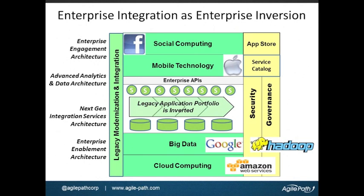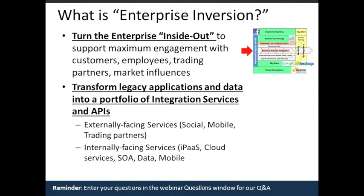That's the challenge of the integration space today. So enterprise inversion: how do I turn the enterprise inside out to drive maximum engagement? How do I transform legacy apps and data into a portfolio of integration services and APIs so that externally facing services can be accessed by trading partners, customers, and others? Internally facing services can be used to support internal integration, internal transformation, and internal application modernization.